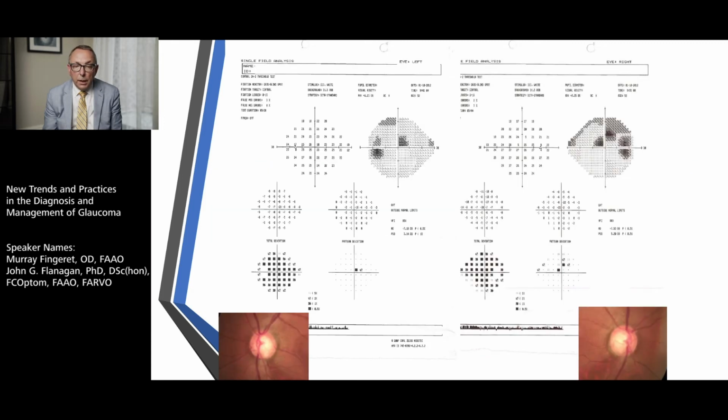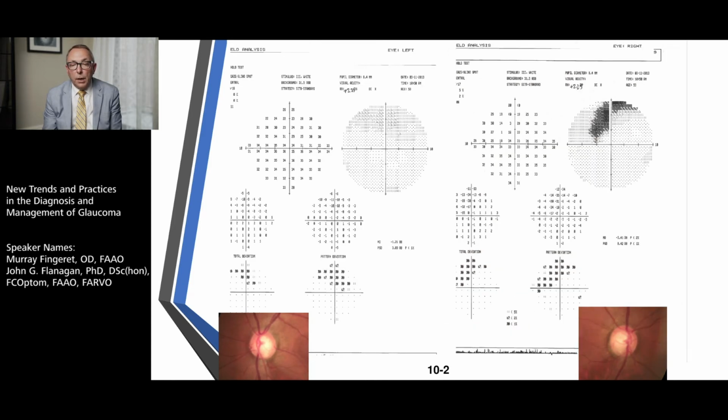Here we can see a defect really threatening fixation. And this, of course, is the sort of presentation where we've always been encouraged to look at the 10-2. And here you can see the 10-2 in this particular patient. See really just how serious the defects are here in spite of the patient's young age and relatively early presentation. But we can see these really worrisome defects threatening fixation on this 10-2.